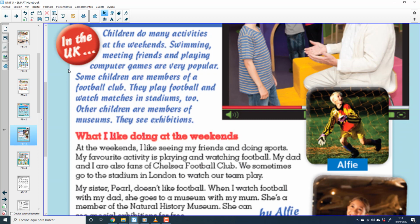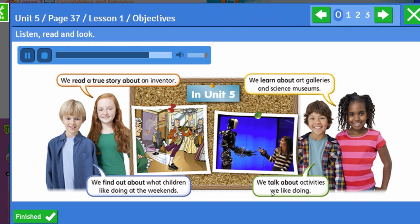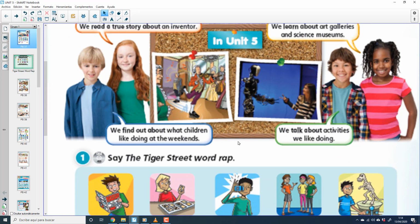Right? And finally, we talk about activities we like doing. Nassim says, we talk about activities we like doing. Vamos a hablar sobre, talk about, hablar sobre activities we like doing. Actividades que a nosotros nos gusta hacer. And that's something that we're gonna do today. Y eso es algo que vamos a hacer hoy.